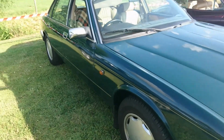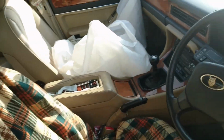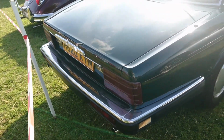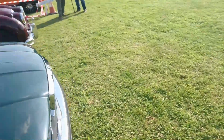XJ40 in dark green with a fabric interior. It's a beige interior, but a fabric interior. We've got wood though, and it's a manual. Wow, that's interesting, isn't it? Is this like a sort of really basic one or something? Yeah, just an XJ6. Yeah, quite a basic one then. Weren't many manuals of these actually made.